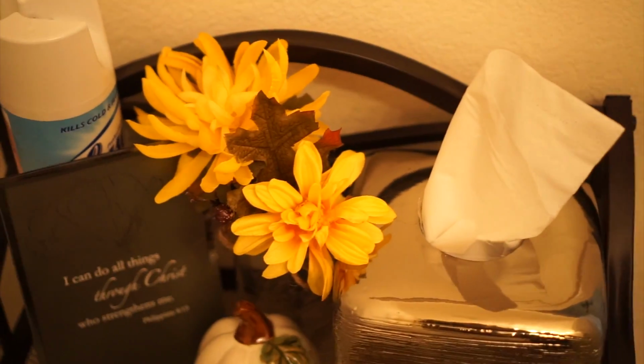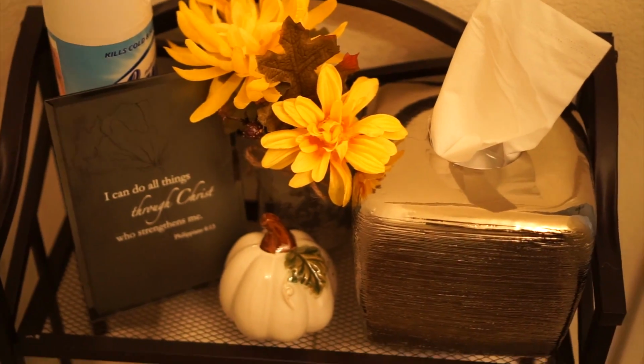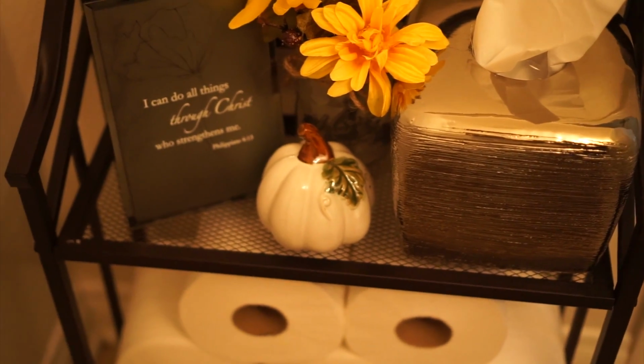And then across from the toilet on this little wall over here, I keep toilet paper and stuff, but I just put these yellow flowers in a mason jar vase, and then I added a little white pumpkin that I got from the dollar store a couple years ago.